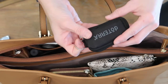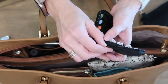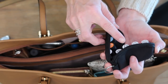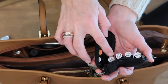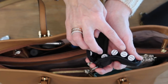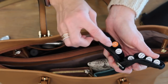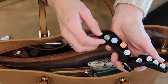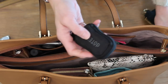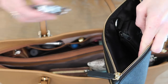And then inside here, I've got my doTERRA carrying case. And I have some concoctions that I made myself. Happy Place. Changing Seasons. This one's for allergy. This one's for just kind of all around calm. And then this one right here is for cuts and scrapes. And this one is immune support. Then on this side, Time for Bed, On Guard, Breathe, and Balance. And that just zips up just like that. And so that is what I carry in this pouch right here.